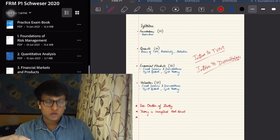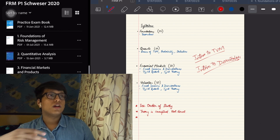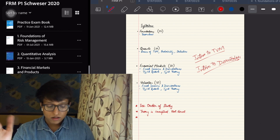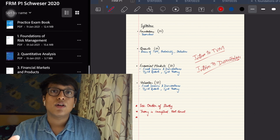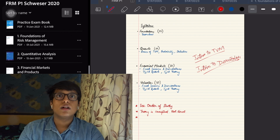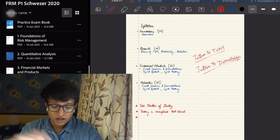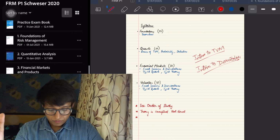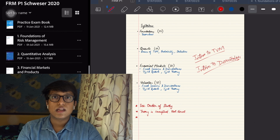And both these subjects, financial markets and valuations, will be 2/3 quantitative and about 1/3 theoretical. It's again a ballpark figure, it's not fixed. I'm talking more about the concepts and less about the exam questions when I say 2/3 and 1/3. And overall, it's very introductory, so to say.